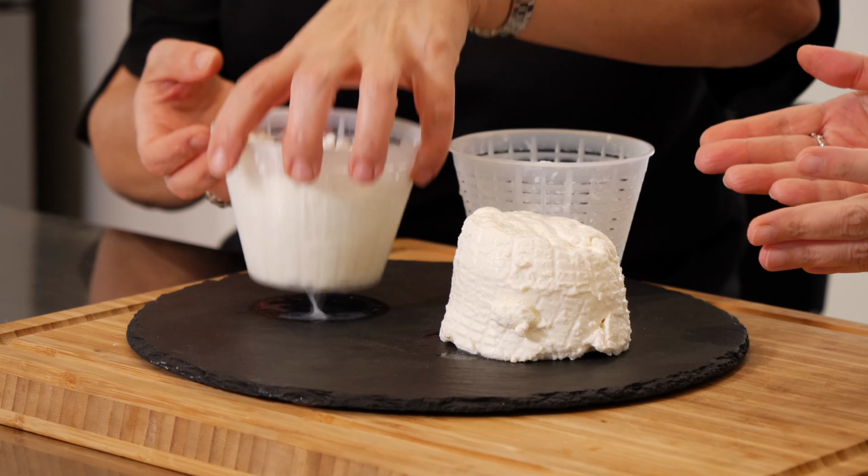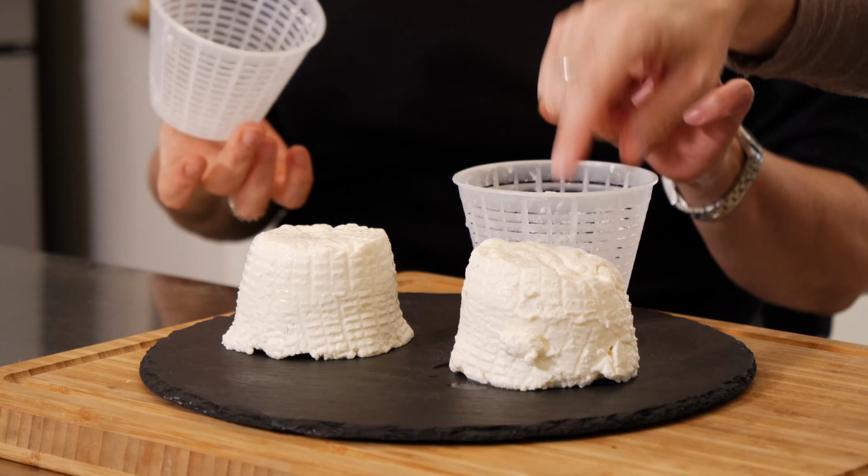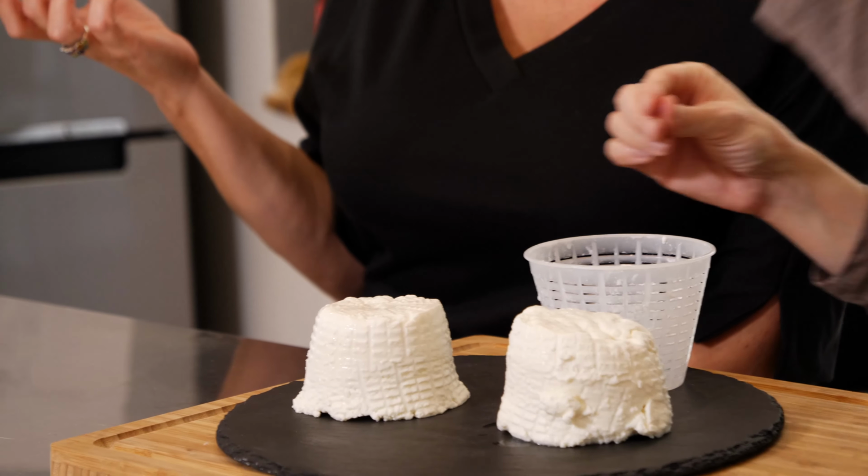Well, I got this fresh from the market today. Because this is actually how you have it, and you see, because you're using these little baskets to drain the liquids, it's cute because you have all the little lines. And well, no, I won't say this now. I'll say this later.